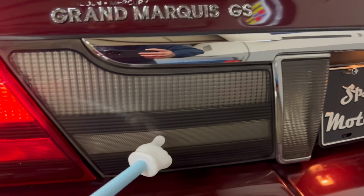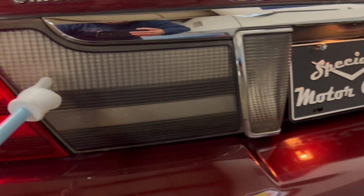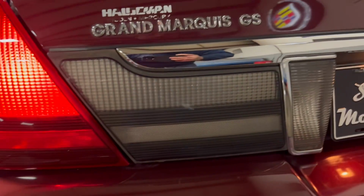This is what I was talking about with the updated taillights. '06, I believe, all the way up to '11 had a gray insert here where these were all red on the earlier cars.